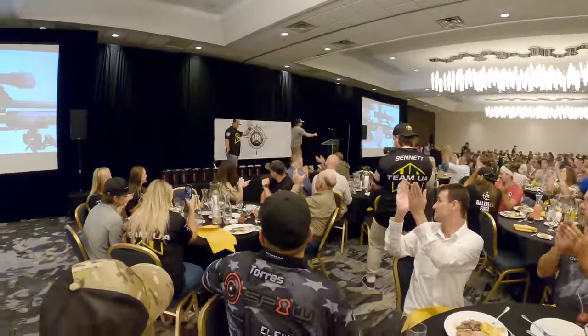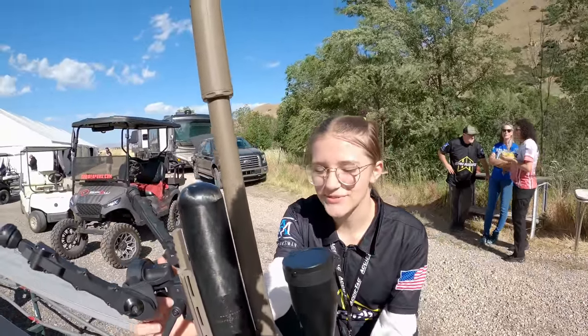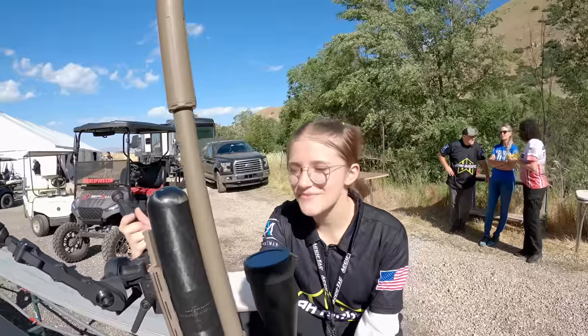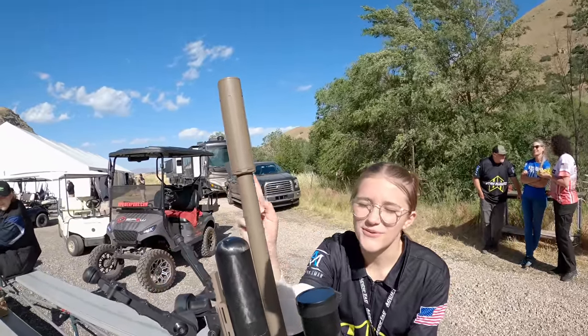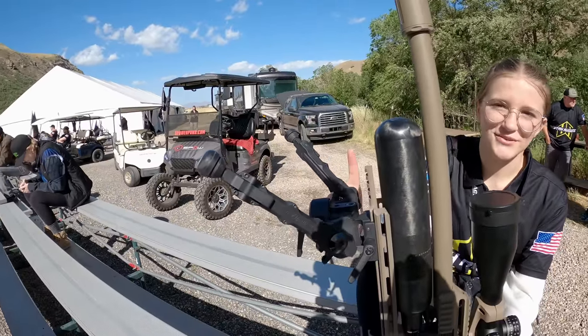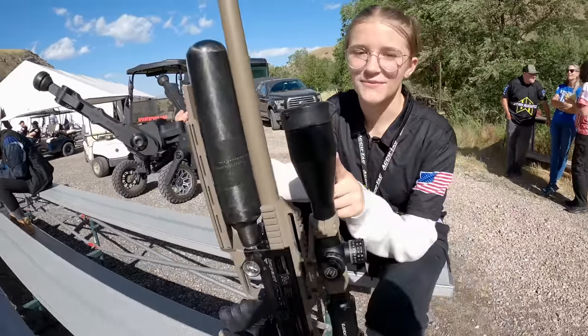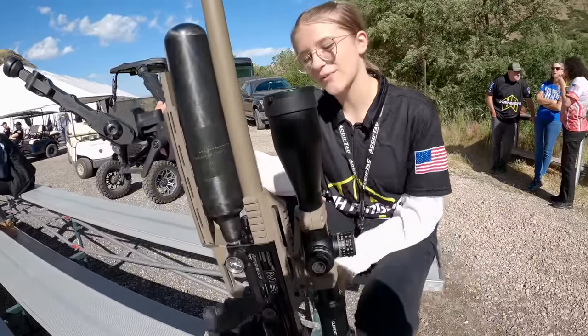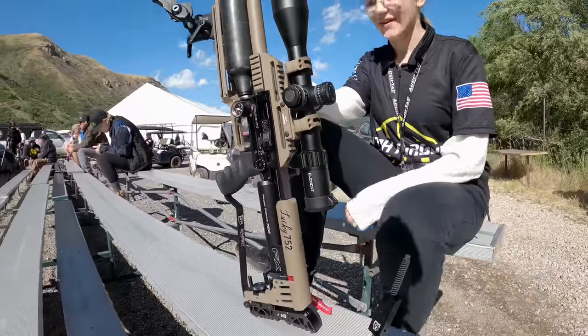Hi, I'm Haley. I'm 15 years old. I'm from Utah, and I shoot for the Utah Airguns team. So I use the Sumo silencer and an AccuTac bipod, only AccuTac, those are my favorites. And then I also have the Element Optics Titan scope, which is probably my favorite scope that we own.